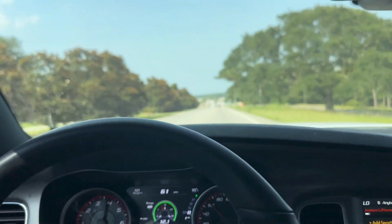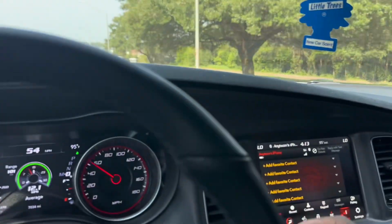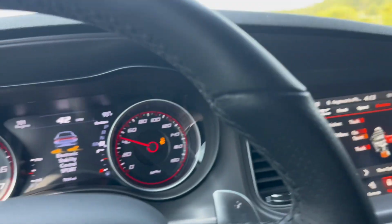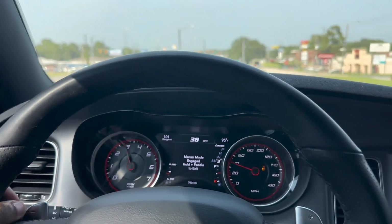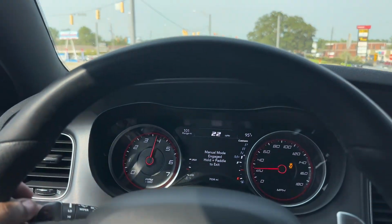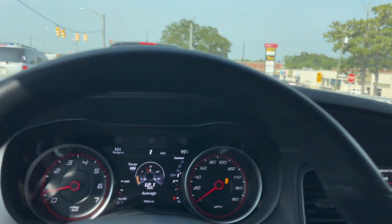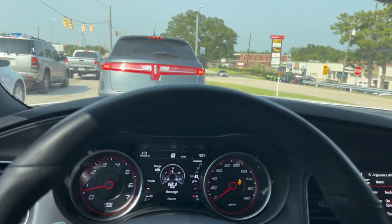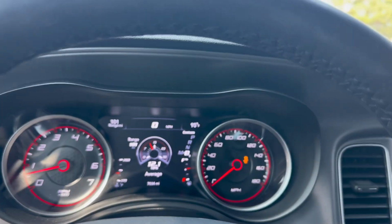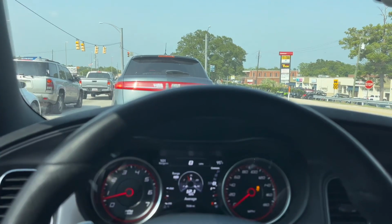Oh my God. Oh my God, it sounds so much better. Hold up, man. Let me throw her in custom. Oh, man. Let me do a downshift. Bro, it's more aggressive, bro. Like, it's way more aggressive than what it was. My stock exhaust sounded good, but this sound... This gave it a deeper tone, bro.